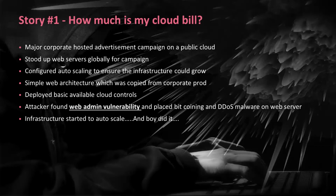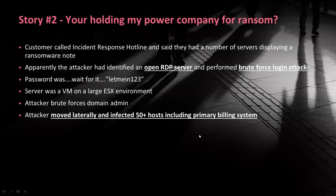So this didn't end so well for the telco. They learned some really hard lessons. But the scary thing is this is just one of 3 more stories that we'll go into real quick. The next story is also related to a virtualized environment. We received a phone call from a power company. And this power company said, "Hey, Dan, we have had all of our servers pop up with a message on the screen that basically said, we're holding your servers for ransom if you don't pay us $75,000."